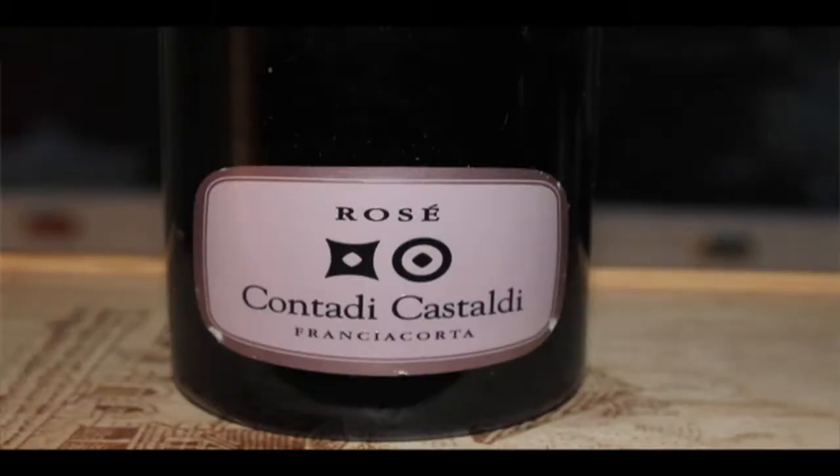I love this bottle. I think it's really outstanding. It's a non-vintage bottle of wine, and I'm just going to introduce the wine. I'm going to talk a little bit more in a little bit about Franciacorta. So here's what we have. It's Rosé, Brut Rosé, Contadi Castaldi, Franciacorta. This is a non-vintage wine.